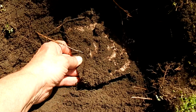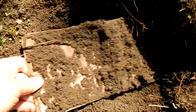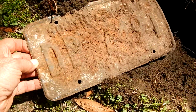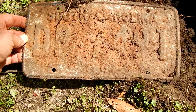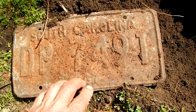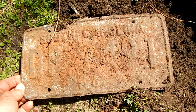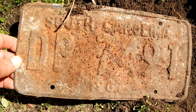Well, that doesn't want to come out of there. There we go. Well, it's a 1967 South Carolina license tag. Well, I wasn't expecting that.